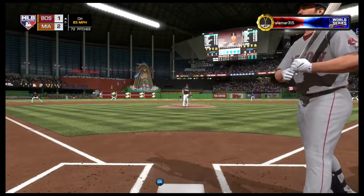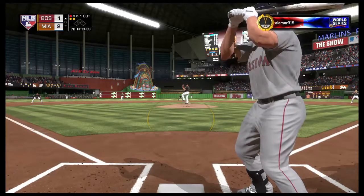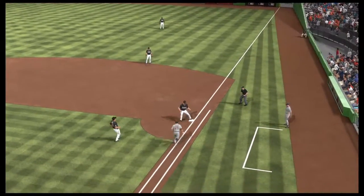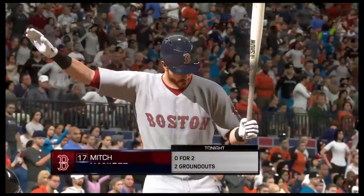And a changeup here, but that's taken low in the dirt for a ball. After multiple pitches were fouled off, it gets a little disappointing as a pitcher. So you think, say, I'm going to throw one way off the plate and see if he'll chase it. Didn't happen. And he'll take it to the bag himself for the out.